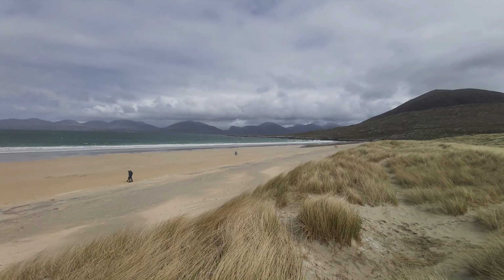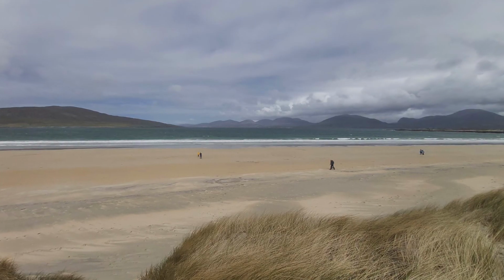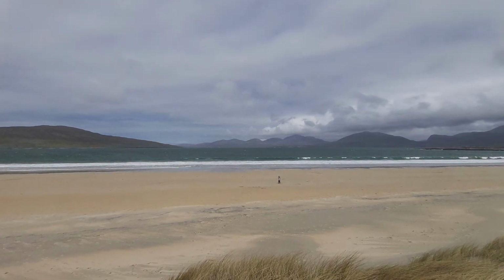One of Scotland's finest beaches, if not the finest, outwith the mainland, is Luskentyre. We decided to stay over the following night, only about 2 miles from the shore.